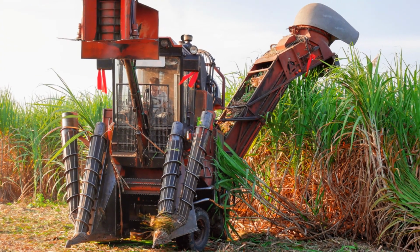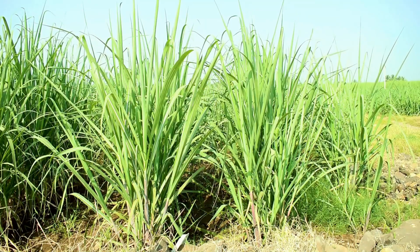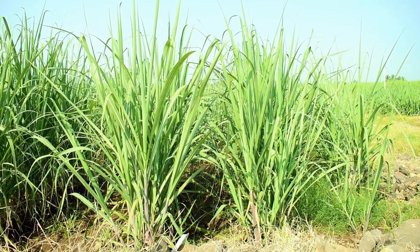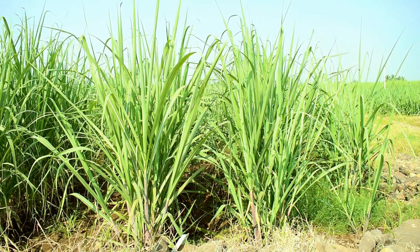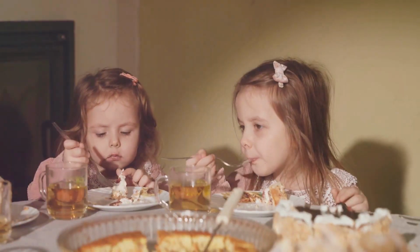As we continue our journey, it's time to examine the social implications of sugar consumption. Sugar in its various forms is deeply woven into the fabric of our societies. It's present in our celebrations, our comfort foods, and even our daily routines. It's also a significant player in our social norms and behaviors.